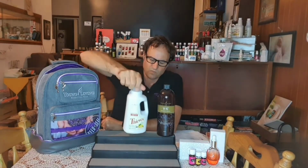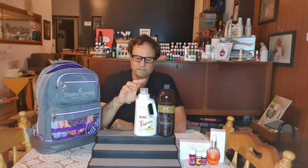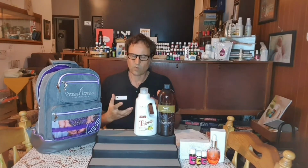The other thing I bought is Thieves Laundry Liquid, which is a non-toxic, all plant-based laundry detergent. You can use it on front loaders and top loaders. One bottle will do 64 washes. The reason why I got onto this, and it was one of the first Young Living ones I got onto, is because not only is it economical, but it really helped reduce the irritations of my children's skin, because obviously whatever you wash with, that small residual amount of chemical remains in the clothing, the bedding and so on, and your kids are in that all the time. So we found that by using this, it really reduced some of those skin reactions that my kids had.